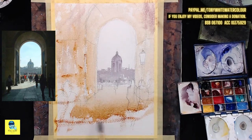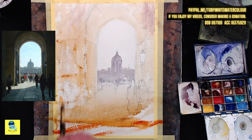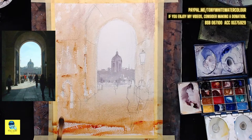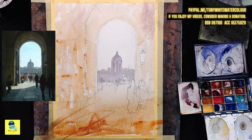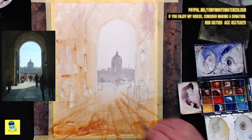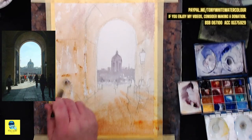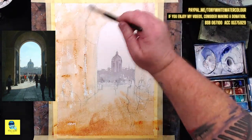So this step now is just all about putting texture, getting that warmth down so that we know that later on we're going to have some nice strong shadows. This is all going to be nice strong shadows with the exception of a couple of little bits of highlight. You can already sort of see how not painting the sky outside is, I think, a good move. Right, good.